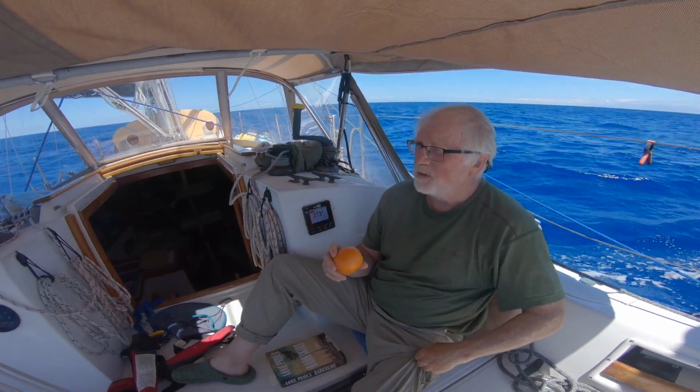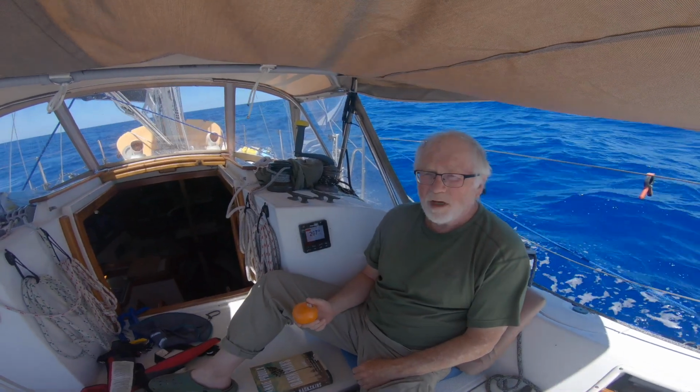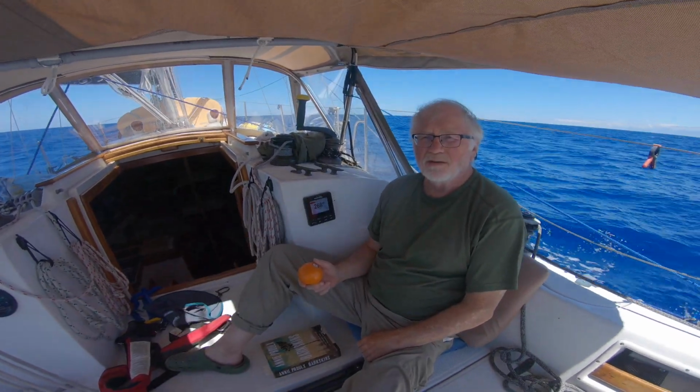Last orange of the trip until we get to Hilo, and we've got 2 apples left. Then it's all dehydrated or canned.